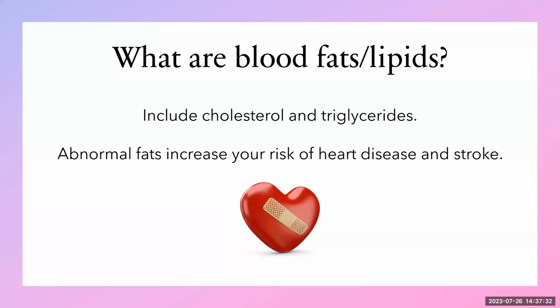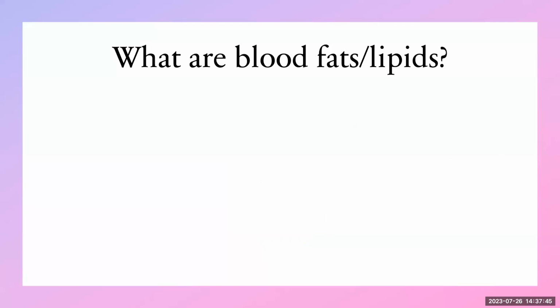What are blood fats, lipids? They can include cholesterol and triglycerides. Why are we concerned about them? Well, abnormal fats can increase your risk of heart disease and stroke. To start, blood fats, lipids is another name commonly used for cholesterol.